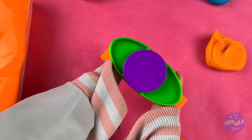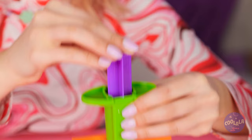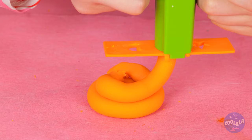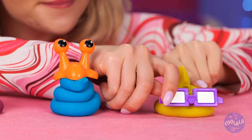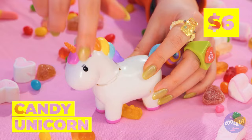Ooh, slime! Feels so squishy! You know what else is squishy? Play-Doh! Especially when we play with all sorts of colors. Look at all our new little buddies. Ooh, watch where you step. It's Candy Unicorn. She just loves rainbows.